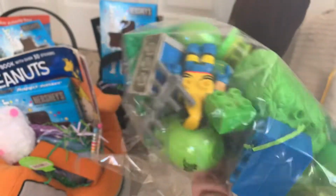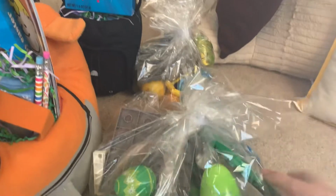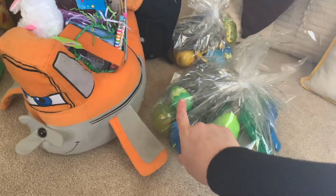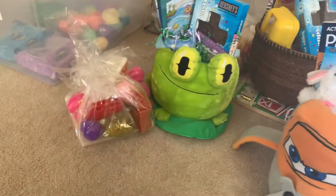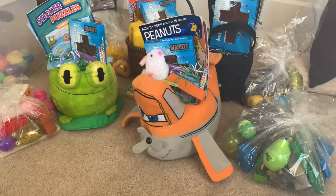So most of the things, as you can see, are green. That's the color that he likes, and that's the color we pick when we color code the kids. So we're not gonna have a problem knowing whose is whose in different eggies and treats because the colors are there for what kid it is. So that is one tip that I use with the baskets.